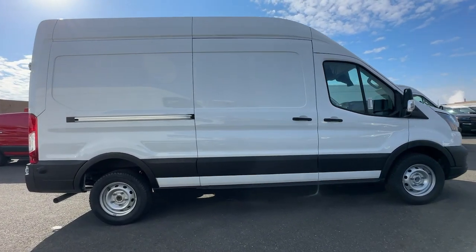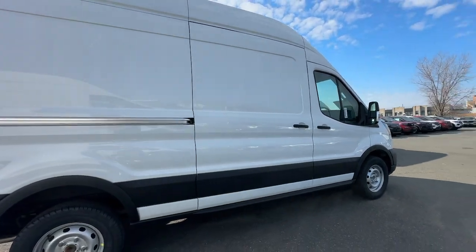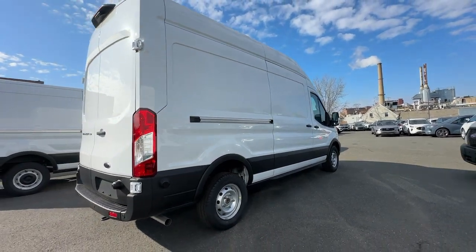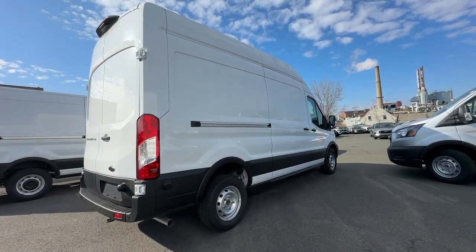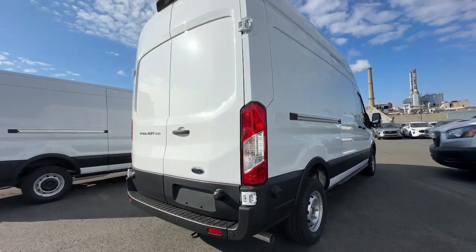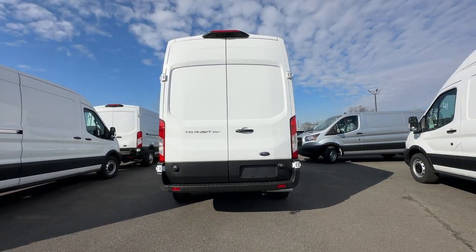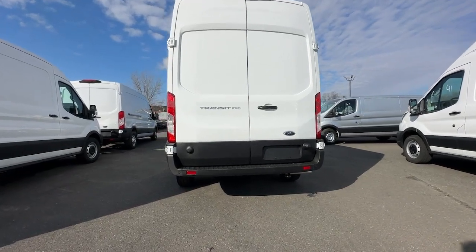These are just some of the great options this vehicle comes with: keyless entry, backup camera, heated mirrors, electronic stability control, Wi-Fi hotspot, steering wheel audio controls, alarm, intermittent wipers, traction control, tire pressure monitoring system.